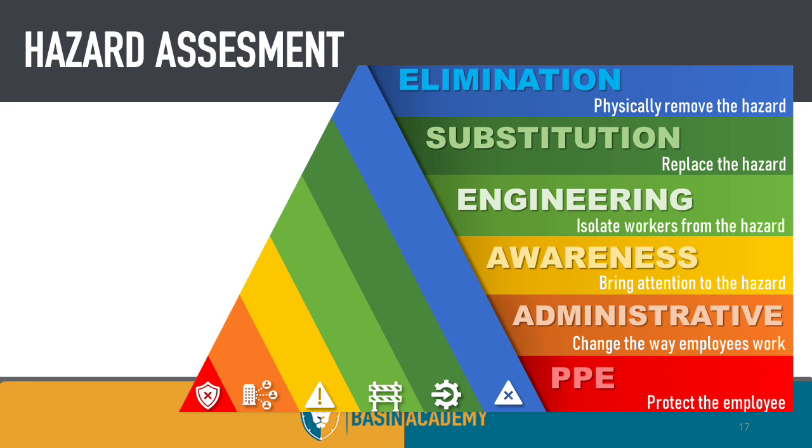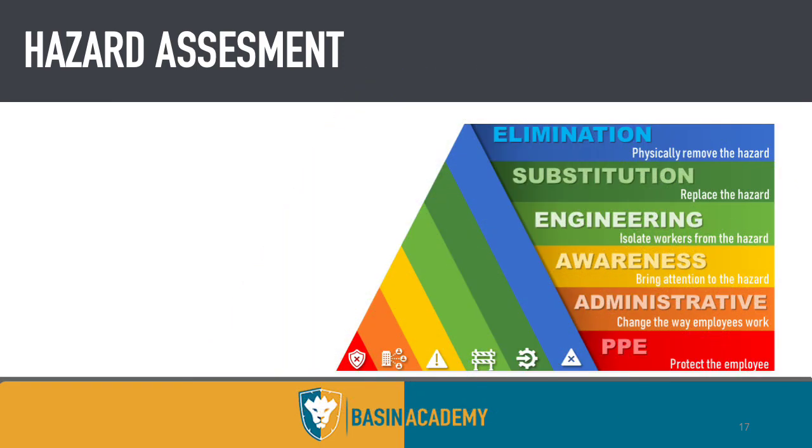All right, hazard assessment. This is kind of the hazard assessment triangle, as we call it. Starting from the top, going towards the bottom, this is also the greatest level of defense, or primary. You can do it numerically. Number 1 is elimination, 2 is substitution, then down to last we can see is PPE. So that's our last line of defense.